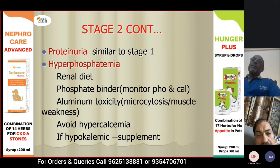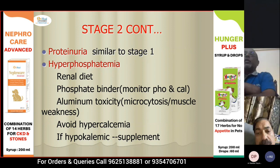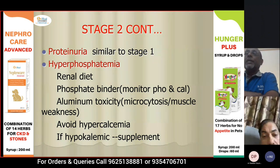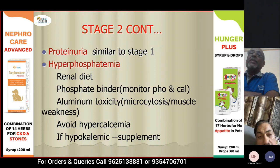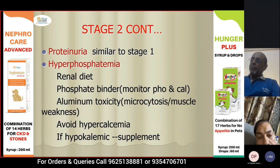Proteinuria is similar to stage 1. Then you have hyperphosphatemia in stage 2. Give a renal diet with no phosphorus. Then you can go for phosphate binders, because you have to monitor phosphorus and calcium. If you are using aluminium calcium binder, then you need to think about microcytosis and clinical signs of muscle weakness, because they can always cause aluminium toxicity, which is very predominantly seen with human phosphate binders. So when you're using aluminium phosphate binders, you have to watch for muscle weakness and microcytosis. I would avoid hypercalcemia, and if you find hypokalemia, then supplement potassium chloride.